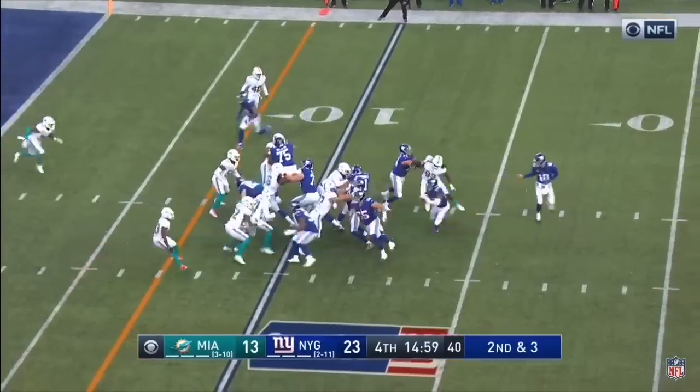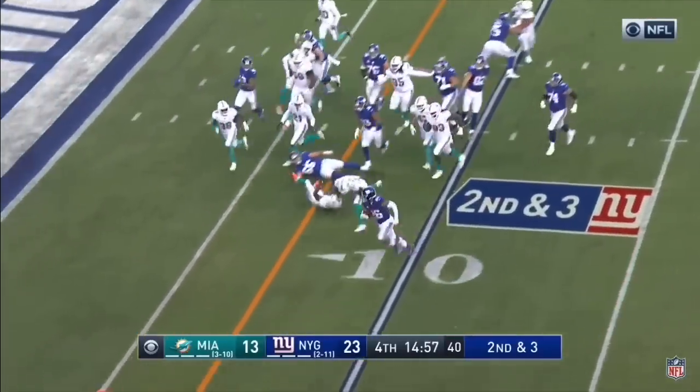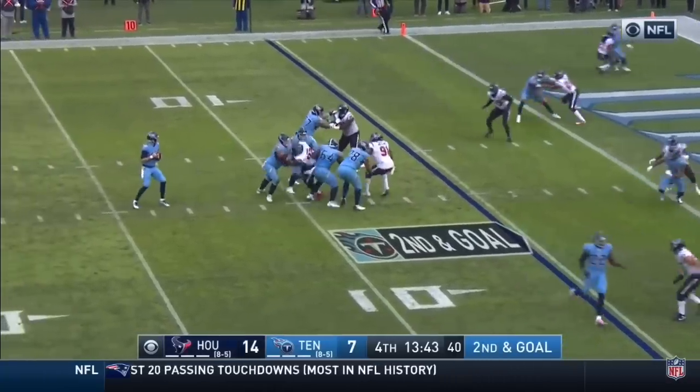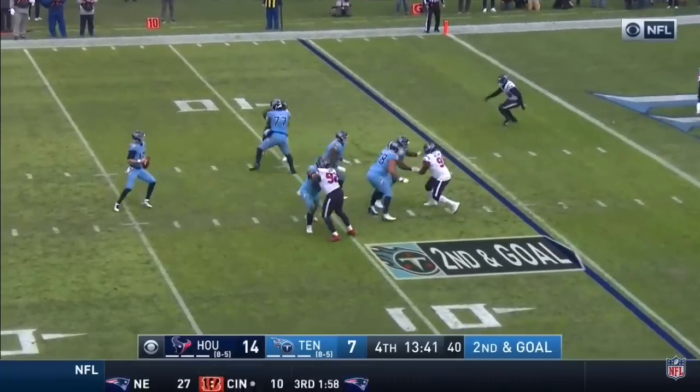For Eli Manning, first home start in about three months. Barkley bounces to the outside. And Houston. Tannehill again. Got all kinds of time.